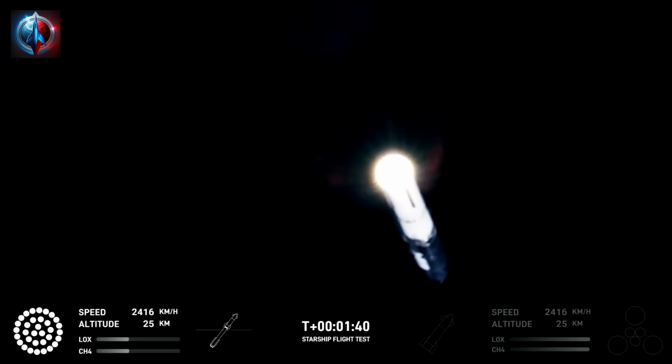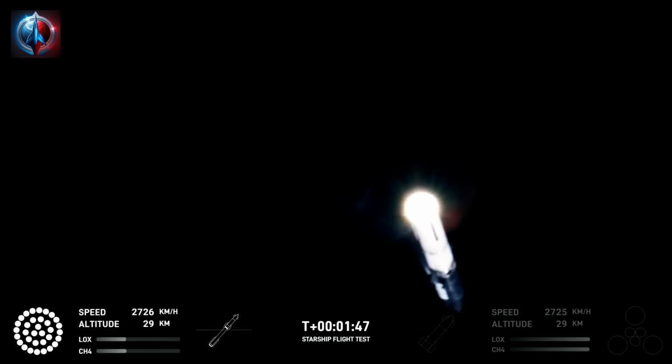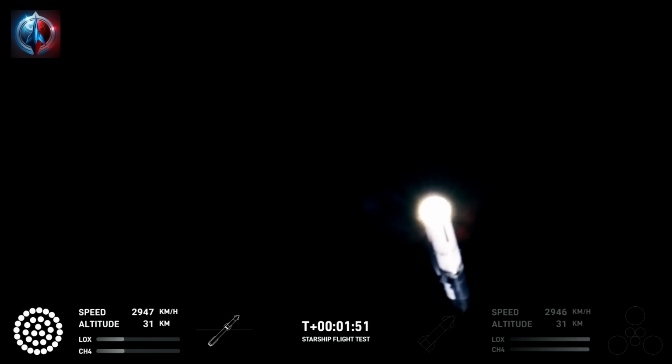And at the same time, the three engines that are still firing on Super Heavy will flip the booster around. 10 more engines will ignite for the boostback burn, putting the first stage on path for a splashdown in the Gulf of Mexico.